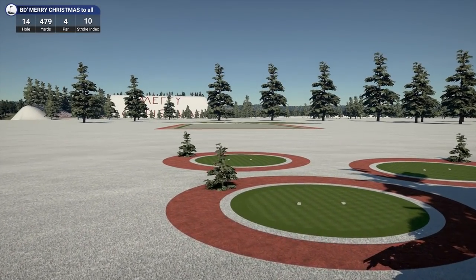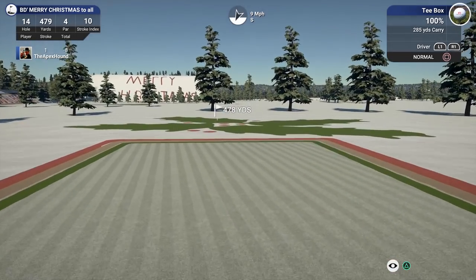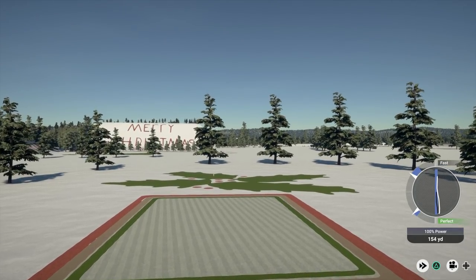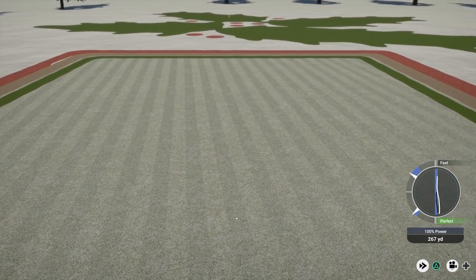8 under in total. So I set a goal of 10 under when I was at 5 under. And now we're 8 under after 2 more holes. So 10 under ain't looking too unrealistic now. It was looking unrealistic when I said it. Breathtaking. But definitely not anymore. Honestly, I'd be quite disappointed if I don't get 10 under now.